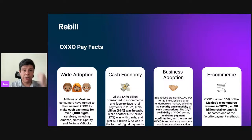There are some facts about OXXO Pay that you need to know in order to validate why its adoption was so relevant. These four points are very important, and they show why you should include OXXO Pay as your main payment method within the Mexican market. It has received wide adoption within Mexico City and within Mexico as a whole, because millions of Mexican consumers go to their nearest OXXO, which is on every single corner in Mexico, to make cash payments for over 5,000 digital services.